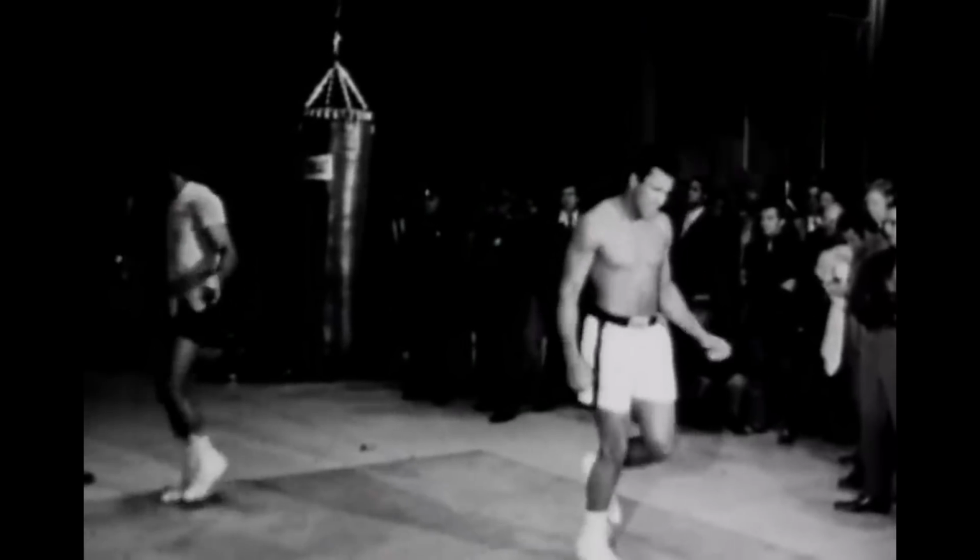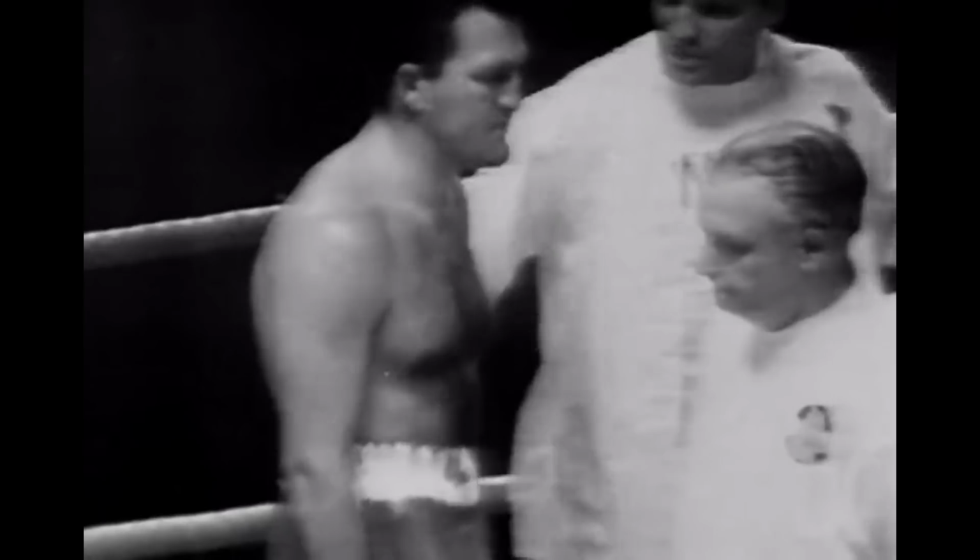Let's start out with the great Muhammad Ali when he fought against Brian London in 1966. Ali moving in on London. A fusillade of punches by Muhammad Ali. London goes down. We all know that Ali threw great combinations and had incredible hand speed, so this series is no surprise to anybody. Ali dominated this fight and the fight ended in the third round.